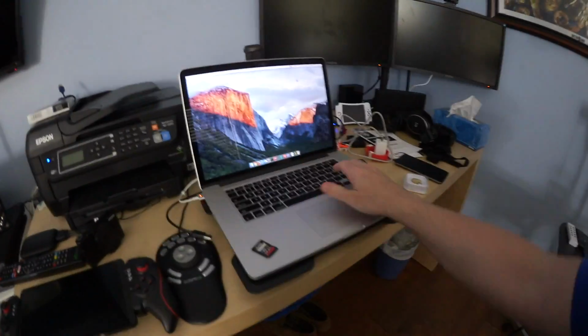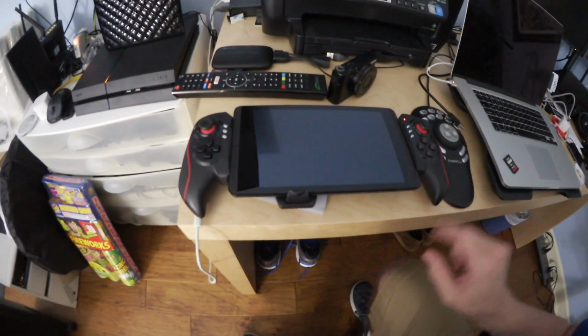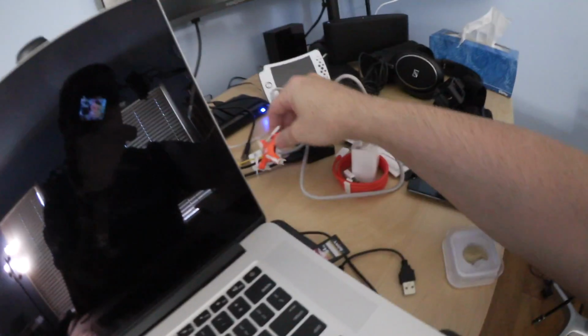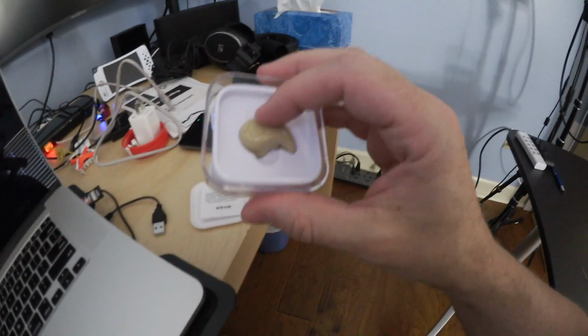However, in spite of all this, I did get a lot of stuff done while I was waiting for it to die. Yeah, I got this unboxed. This is an expanding tablet phone Bluetooth controller thing. Looks very cool. Feels very cool. I got this unboxed. This is the Trend Labs Nano Drone, the Sky Nano Drone. I got this unboxed and took a look at it.